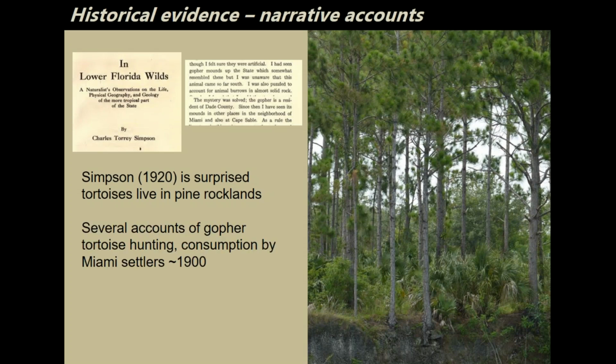We also have a lot of historical accounts of people hunting and eating tortoises and selling tortoise soup out of hotels in Miami. So this can in part explain why, with a rapidly growing city, the tortoises could have disappeared relatively quickly.